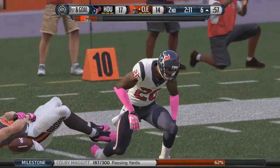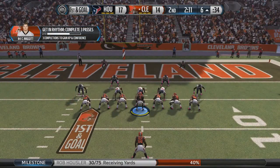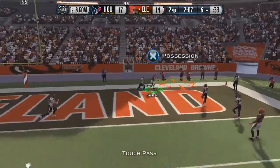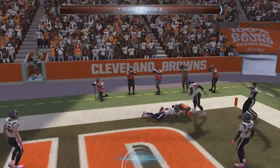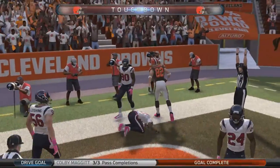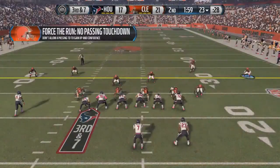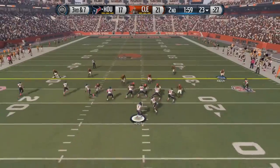So Gary Barnidge would come in for starting tight end. He was our starting tight end last season, but Hausler had a much better preseason. Now on 1st and goal, and he's going to go to the end zone, and it's caught by Barnidge on his first play of the game, and he comes up with a touchdown to give the Browns the lead right back, 21-17.